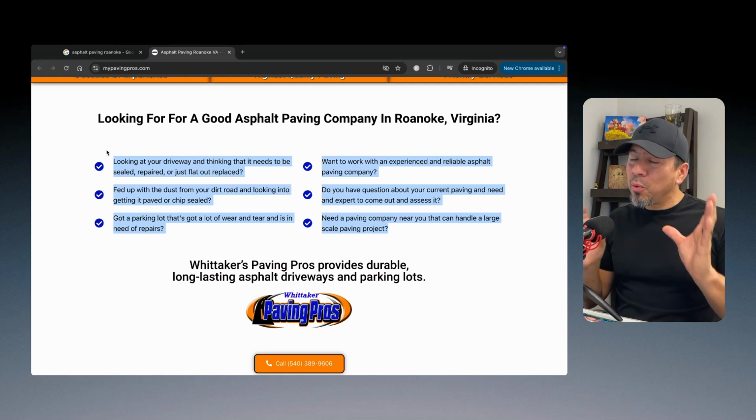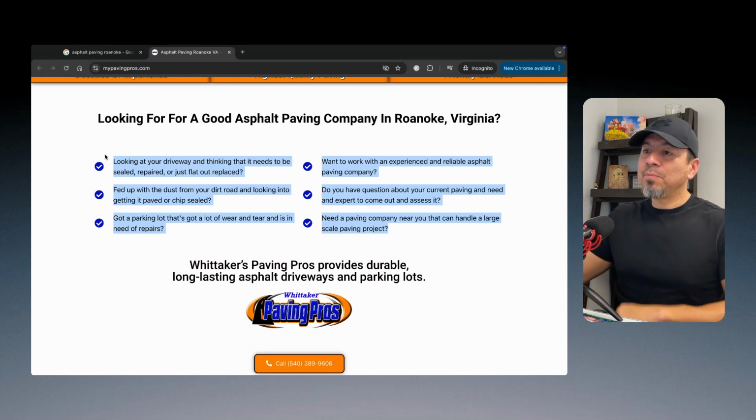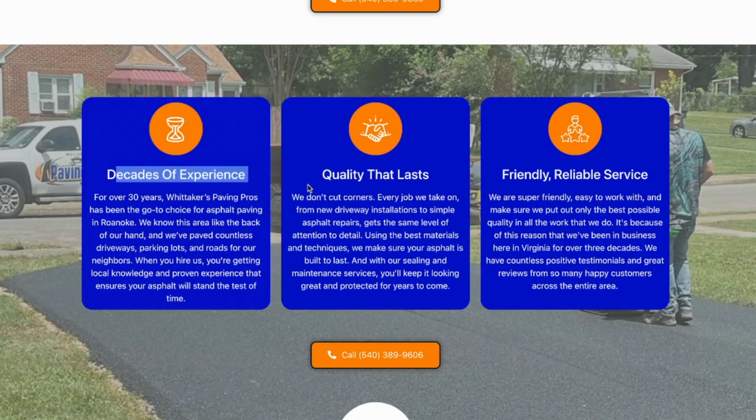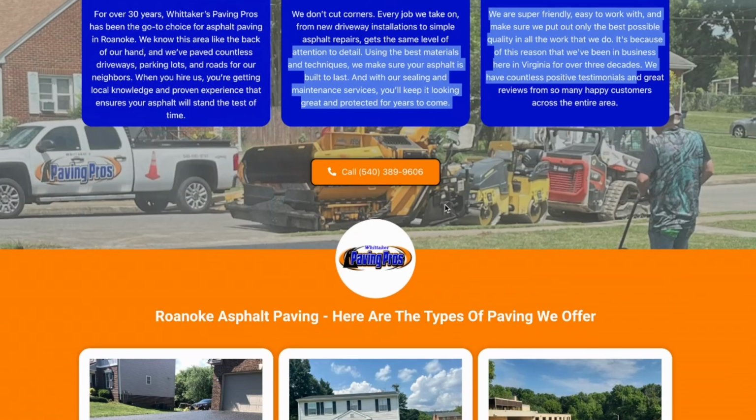It's kind of a good point that I'm now discovering when it comes to on-page SEO. And again, just talk about your business, your services, naturally, right? Decades of experience, quality that lasts, friendly and reliable services. So I write in some content there that talks about the services, right?